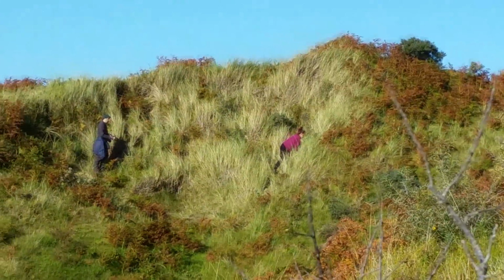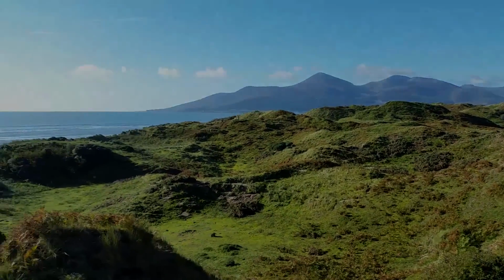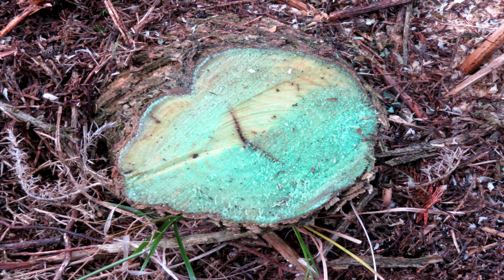For some species, this is easier than others. Gorse is especially hard, and then even harder if you're the poor sod using a bow saw. Once it's cut, the stumps are then treated with glyphosate, a powerful herbicide used to prevent further regrowth from occurring. Here is Rich to explain the dangers of using herbicide.